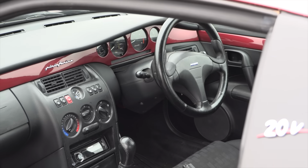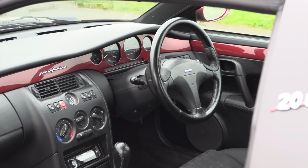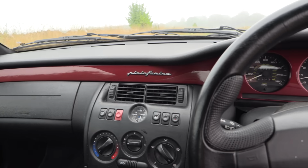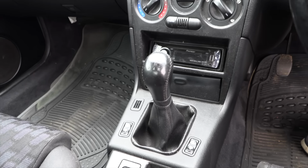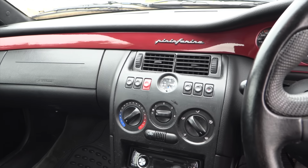Interior-wise, I think it's stunning. If you look at other car interiors from this time, this was just head and shoulders above anything else. The quality isn't too bad either. I mean, this car has 150,000 miles on it, and yet there aren't any squeaks or rattles in here. Everything has survived pretty well. There is only the telltale 90s rubber covering which detracts a little bit from it. Otherwise, it really looks like it's done pretty well.